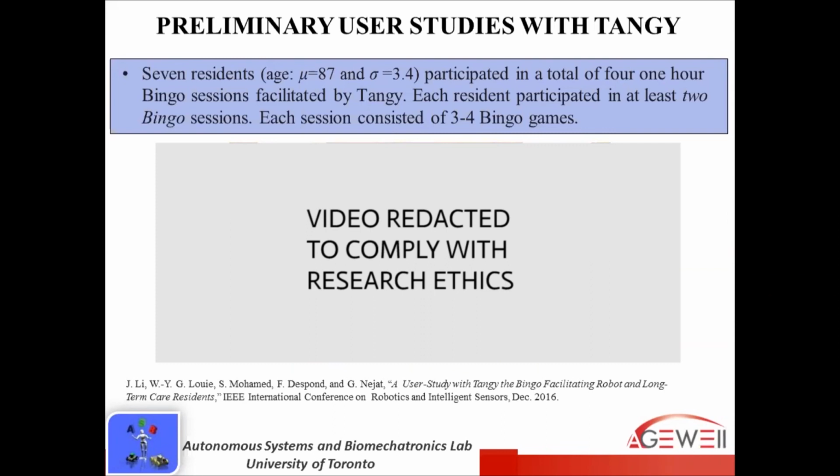So that's TANGY displaying the wave and the introduction to the game. Everybody got their own bingo card, and there's a button on the table, so everybody has their own button as well, so they can press that to call the robot over to check their card if they need help with anything. The robot would call out bingo numbers as well as display them on its chest tablet. So this is its pointing.